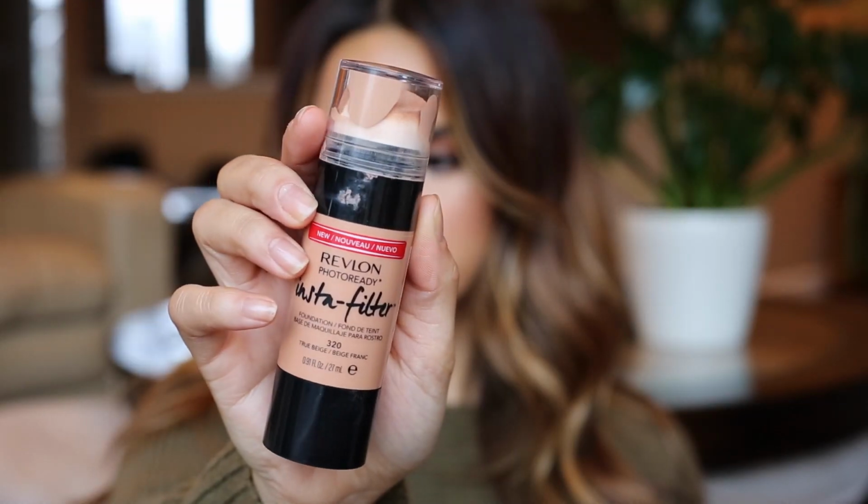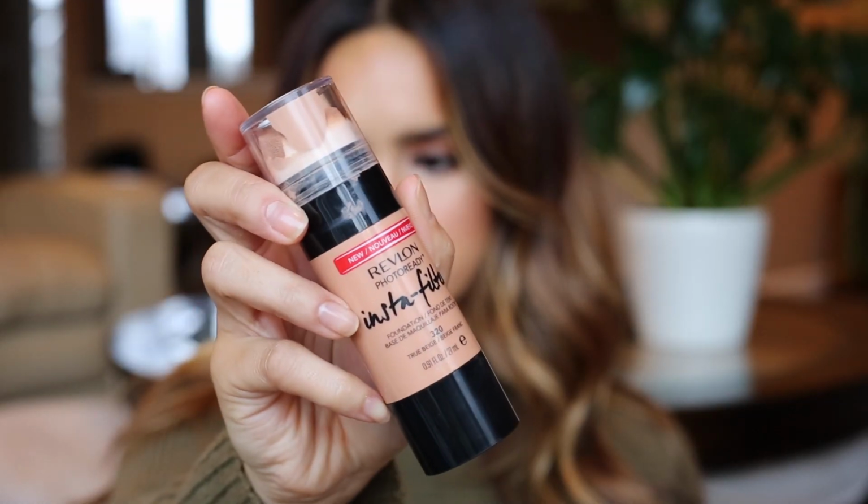For foundation, I'm going to be using the Revlon Insta Filter foundation. I wear the shade True Beige, and as you guys can see, this actually comes with a sponge tip applicator. You just twist the product at the base and it's dispensed through the top. Mine's a little bit messy, sorry about that. I think it's great if you're doing a touch-up or if you're a beginner and you don't have a lot of tools. That can be really awesome.